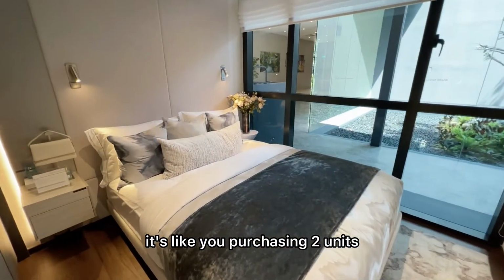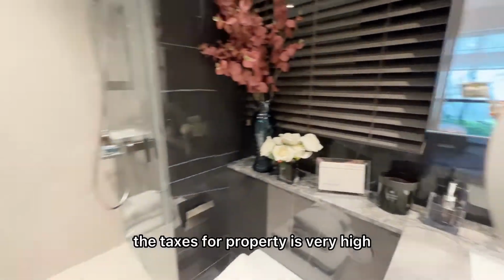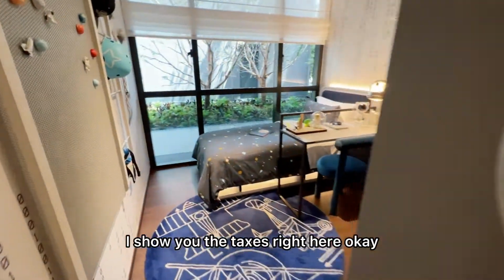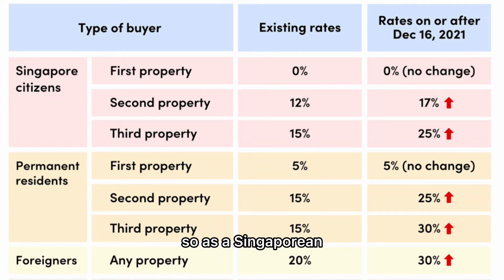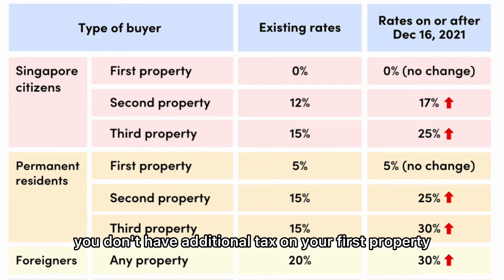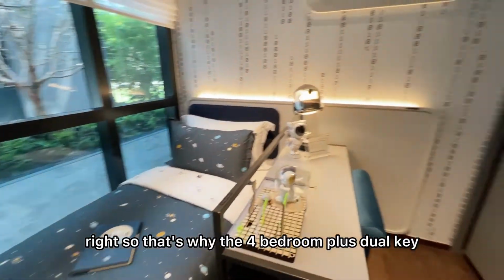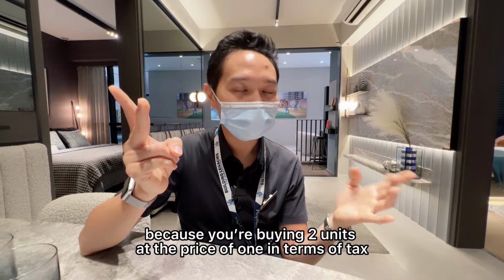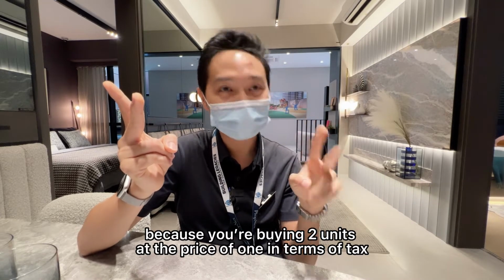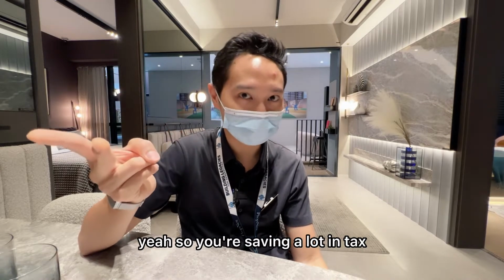Second thing is, like I say, if you're buying the 4-bedroom plus dual key, it's like you're purchasing 2 units with the tax of 1 unit, right? Because in Singapore, the taxes for property are very high. I show you the taxes right here. Okay, so as a Singaporean, you don't have additional tax on your first property, right? So that's why the 4-bedroom plus dual key is very exciting, because you're buying 2 units at the price of 1 in terms of tax. Yeah, so you're saving a lot in tax.